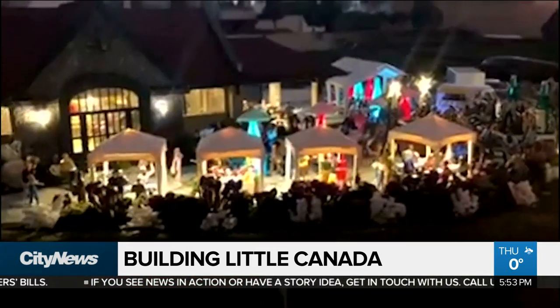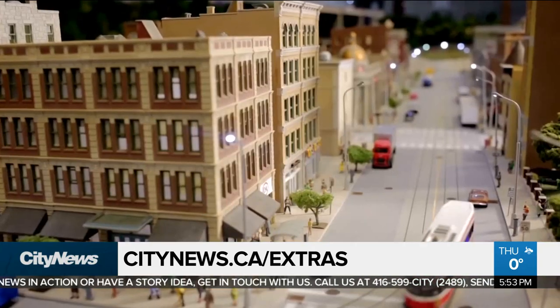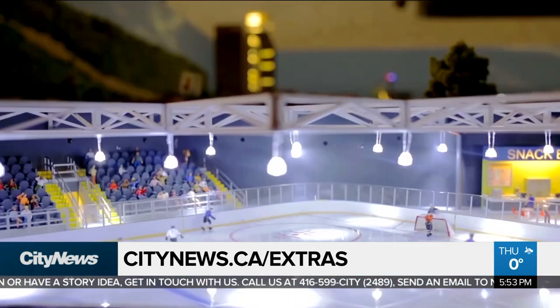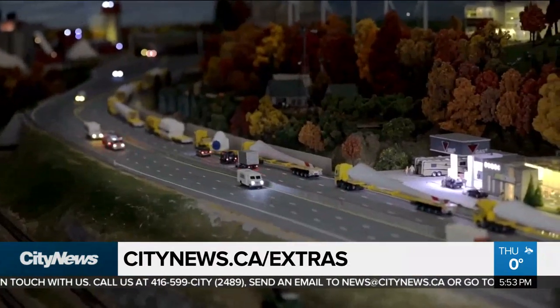The attraction will open with 5 destinations to visit as they continue to build. They're hoping to launch summer of 21, if the market allows, due to COVID-19. In Toronto, Audra Brown, City News.